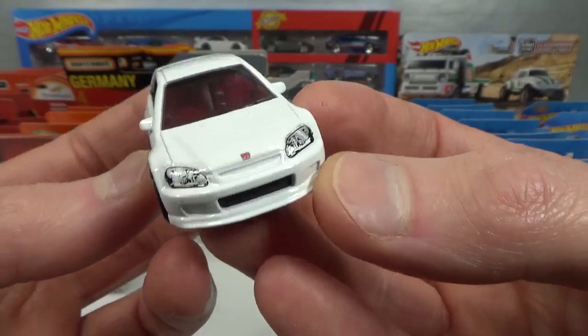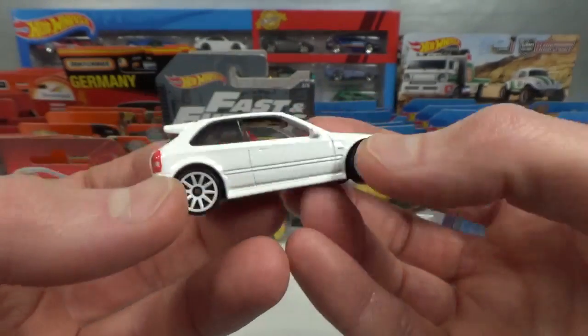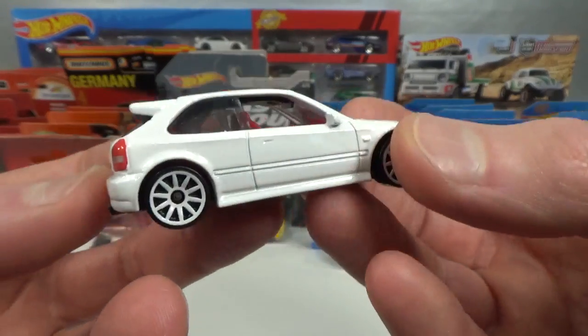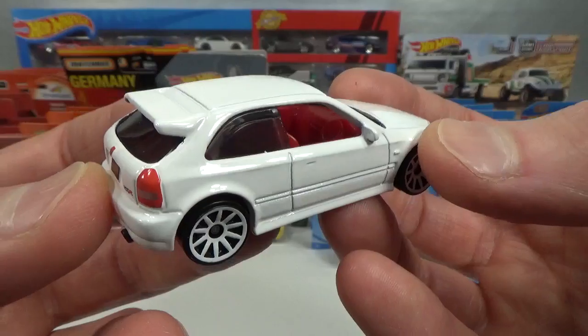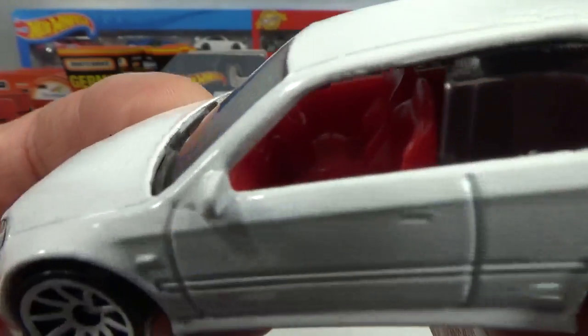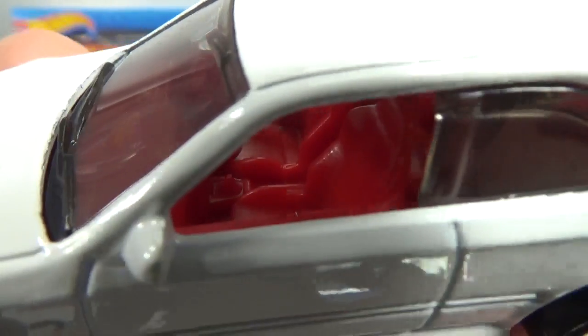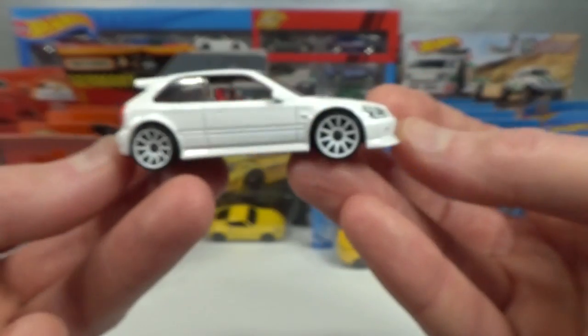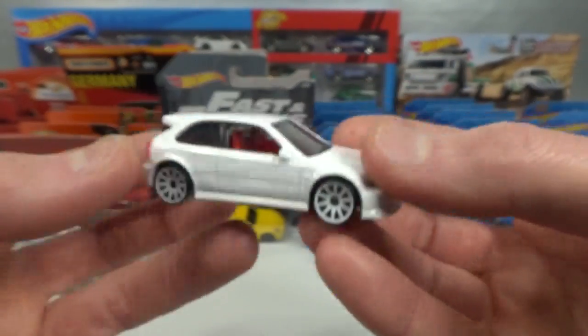So headlights and the Honda logo in red, and then nicely tampoed in the back too. Got a red interior, that's nice. Unfortunately, it's got a tombstone for a steering wheel. That's disappointing, but nice sport seats. It is a cool casting.